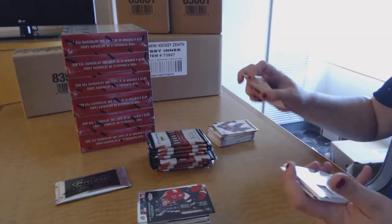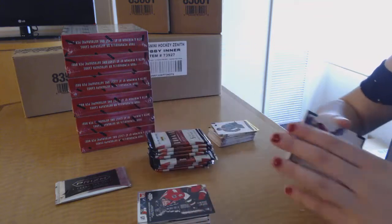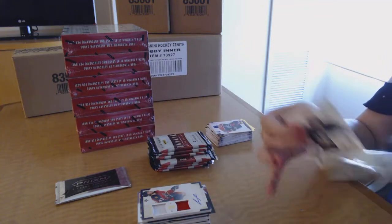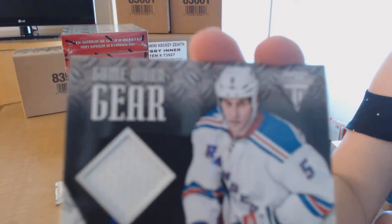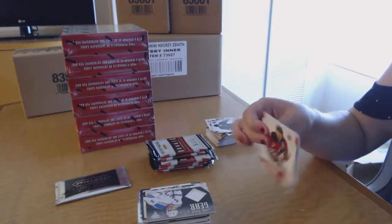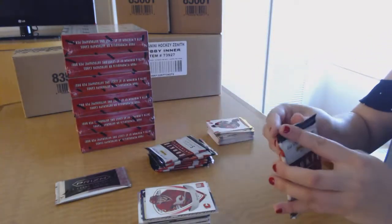Contenders of Milan Michalek. And we've got a rookie dual jersey auto number to $6.99 for the Florida Panthers, Colby Robak. Game-worn gear jersey for the New York Rangers of Dan Girardi, number to $6.99. Elite rookie number to $9.99 of Sven Baertschi for the Calgary Flames.